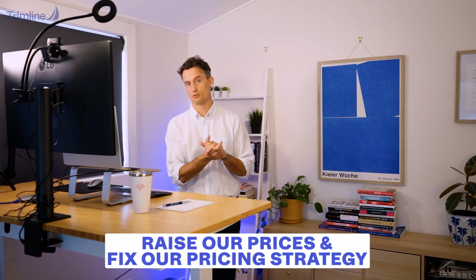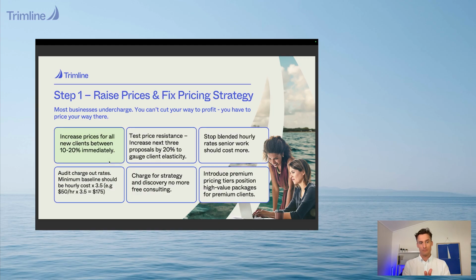Step 1, we're going to raise our prices and fix our pricing strategy. From what I've seen, most businesses undercharge relative to the staff they're paying and all the overheads they're running. And we can't cut our way to profit. We will look at overheads, but most of the margin gains are going to be in the pricing increases. So point number 1, increase all your prices for new clients by at least 10 to 20% immediately. That's simple. You can get it done.